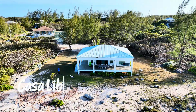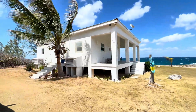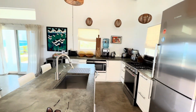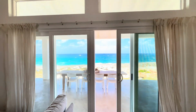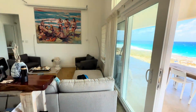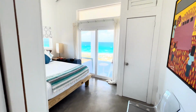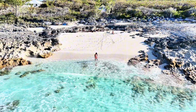Our beach cottage was tucked right on the Atlantic side of Rainbow Bay in mid-Eleuthera, just a 45-minute drive from the North Eleuthera airport. And honestly, it felt like something out of a dream. The house was beautifully designed with ocean views and the soothing sound of waves echoing through every room. It was pure magic. Just a short stroll from the front door, we had access to our own little beach, quiet and secluded, perfect for a morning coffee or a short sunset walk.